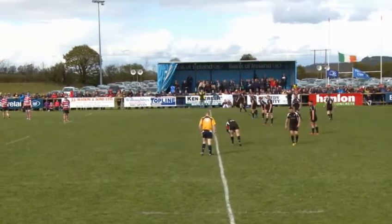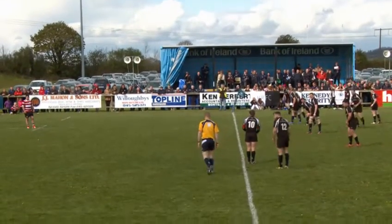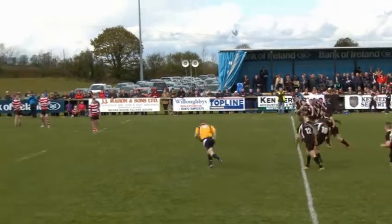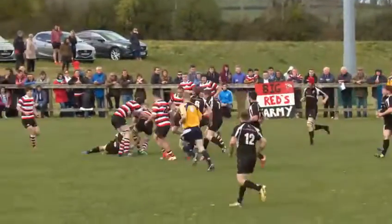So it's McInerney with the restart for Kilkenny. And can he get it across the 10? He has indeed. It's a good kick. It hangs there. It's taken by Morrissey.